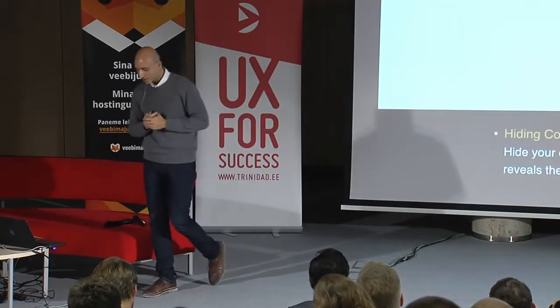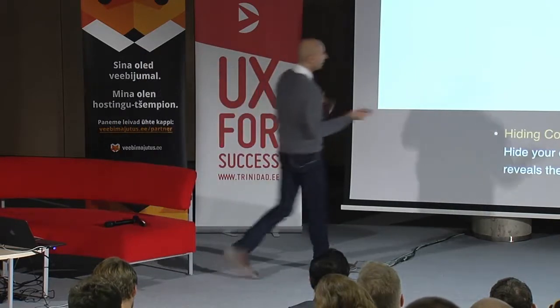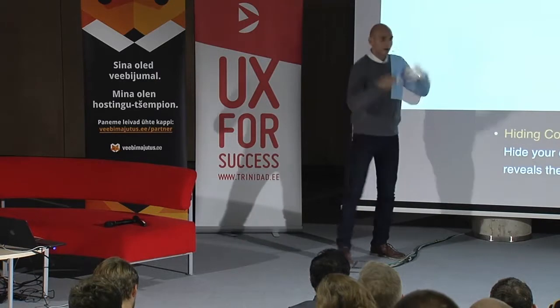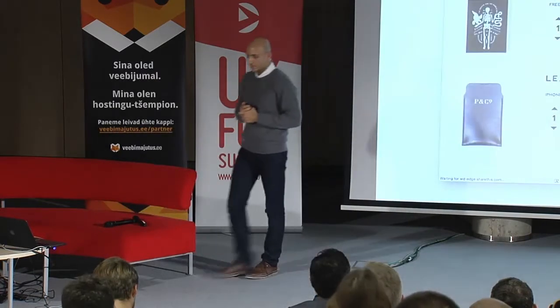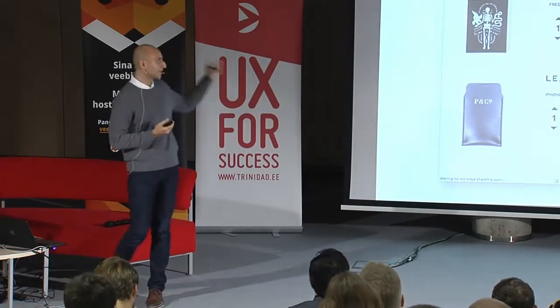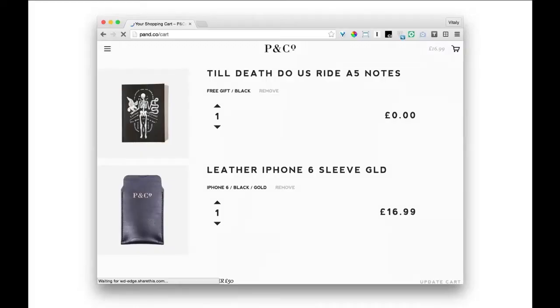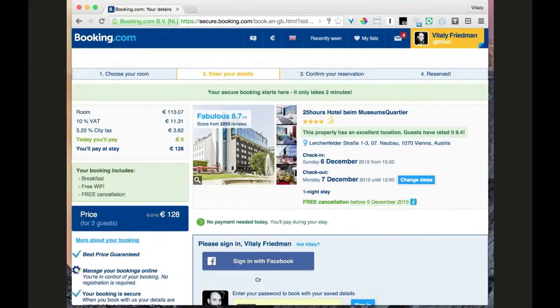So it's better to hide a coupon option behind a link, or behind an accordion or a toggle or something. When you click on that button, you get the actual coupon field. And in fact, there is also something very interesting about this, where people like freebies. How many people do you think will actually remove this free gift, which is just added automatically by default when you start checking out? Not many. Not many. Even better than that, booking.com is amazing when it comes to this.